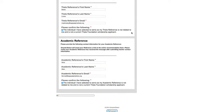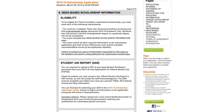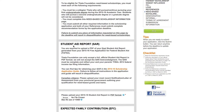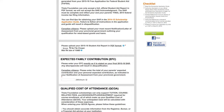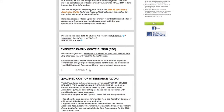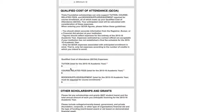The Need-Based Scholarship Information page of the application is only visible to collegiate applicants who have selected the need-based application type. If you are applying for need-based scholarships, you must enter the required financial information from your 2015-16 Free Application for Federal Student Aid, or FAFSA, that will allow Theta Foundation to calculate your financial need.